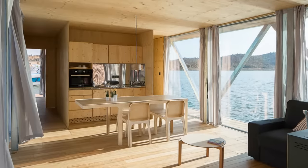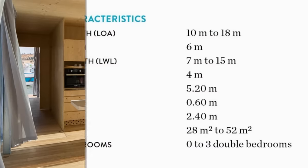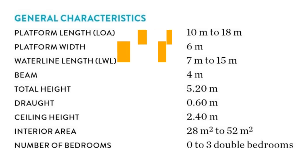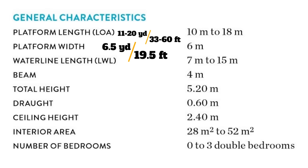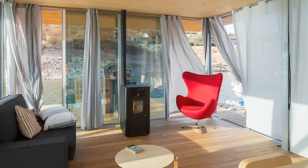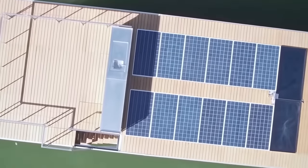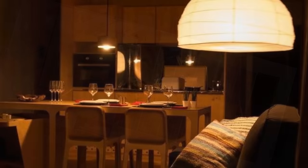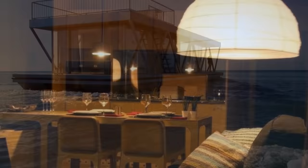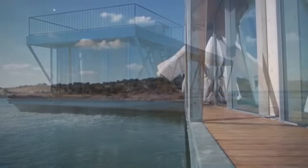Floatwing is self-sustainable for up to a week, so it can float on the most remote waterways. This electric-powered houseboat is 6.5 yards wide and 11 to nearly 20 yards long, and generates up to 80% of all the energy it needs, and reduces by 90% the organic load of its wastewater. It also has a barbecue and a wine cellar. It can move in the water using 2 small outboard motors and moves at a speed of 5 knots.